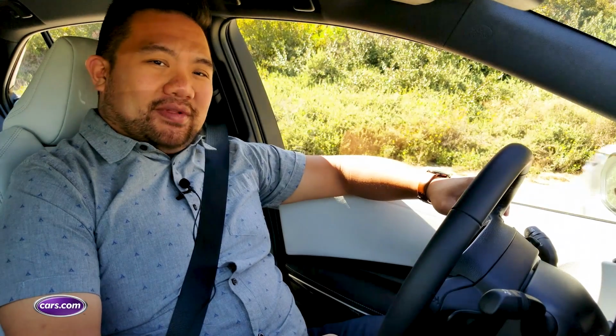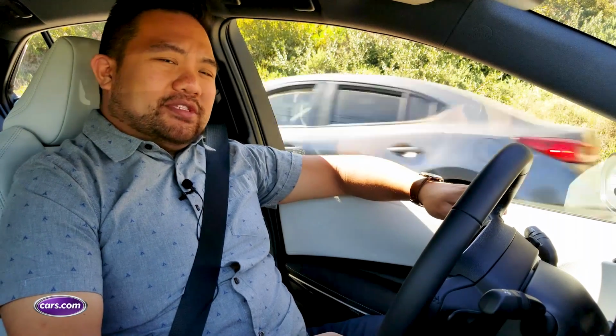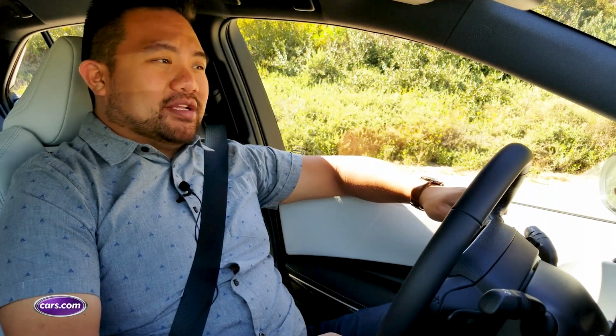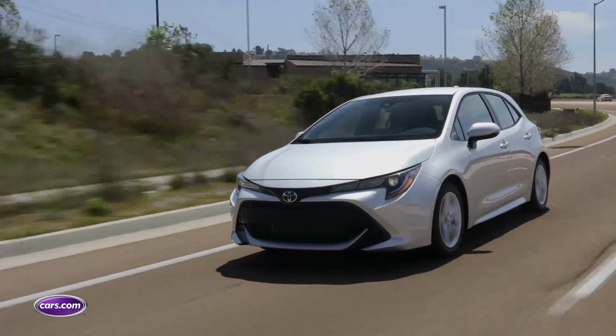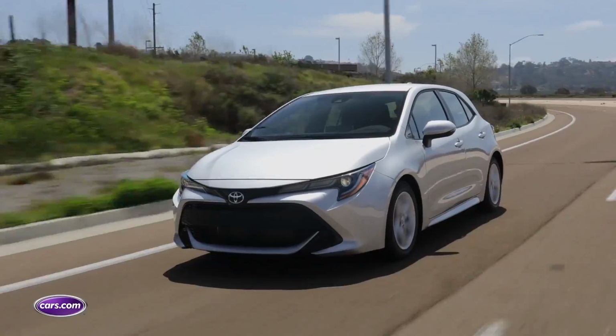Now, how does the Corolla Hatchback do in corners? It does okay. It can drive circles around the Corolla sedan, but it doesn't quite live up to sporty members of this class like the Mazda 3, and I think the Civic is a little bit sharper overall. But on the right kind of road, you can have fun pushing the Corolla Hatchback.